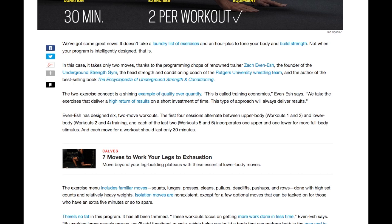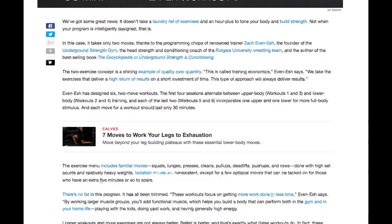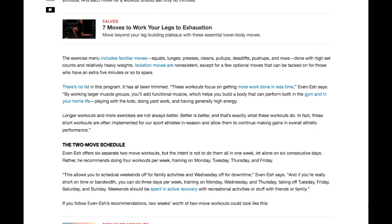So Even Esh has designed 6 two-move workouts. The first 4 sessions alternate between upper body workouts 1 and 3 and lower body 2 and 4. Each of the last 2 workouts incorporates 1 upper and 1 lower. Oh, that's awesome for more full body. So the exercise menu includes familiar moves: squats, lunges, presses. So again, you can't get away. So we've got pull-ups and deadlifts and push-ups and rows. You can't get away from the core exercises.